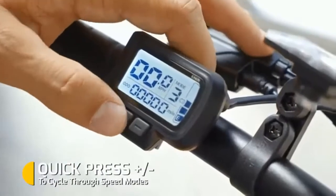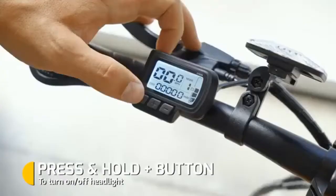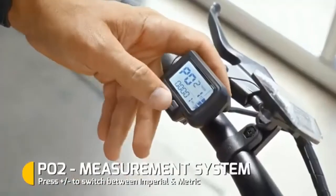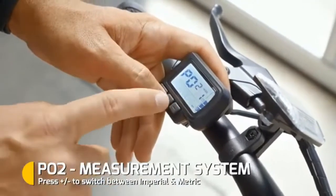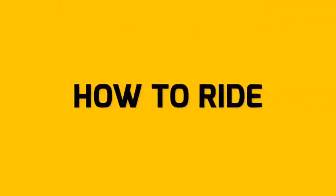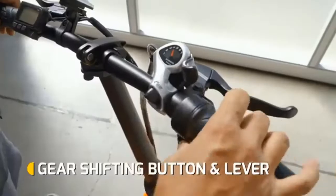Explore more of the world. Take the long way home. Fall in love with your commute. It's easier said than done with the EB7 Plus, a premium long-range electric commuter bike for adults and teens. Powered for modern commutes, complete with 7-speed Shimano gears and a removable battery for longer rides.